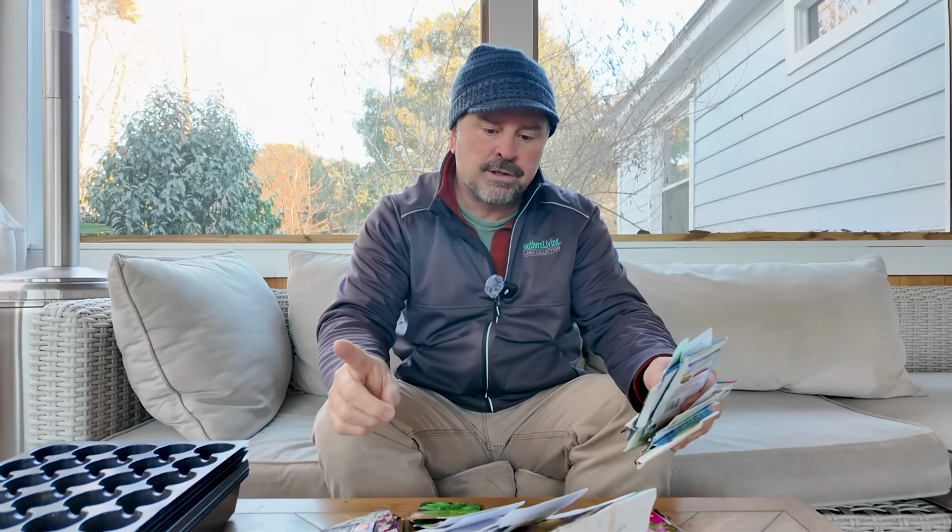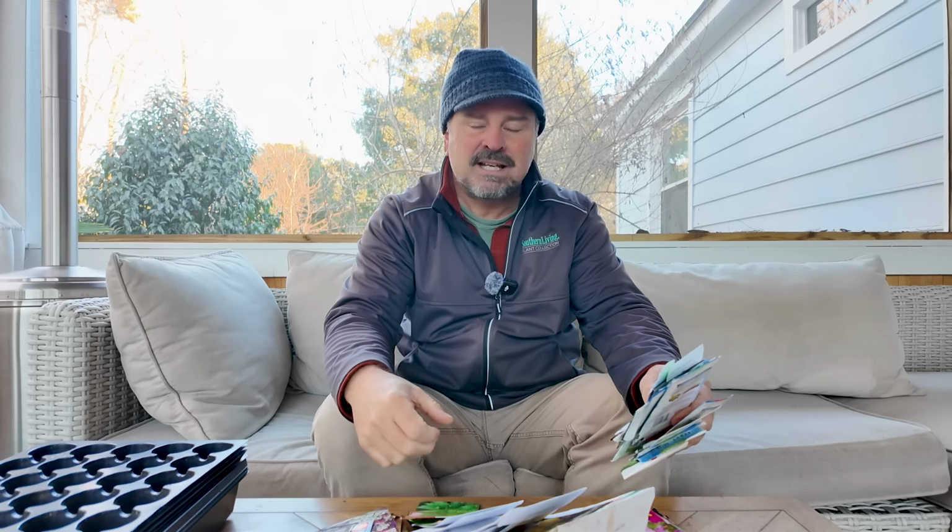But as an alternative, you can take a wet paper towel and take about 10 seeds out of the pack and put it on top of that wet paper towel in a place that's not in direct sun. And over a course of a few days, you should start to see them germinate on that paper towel. It'll give you some sort of test as to whether or not that seed is still viable.